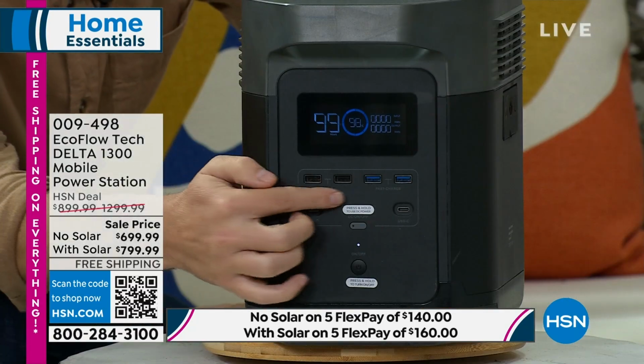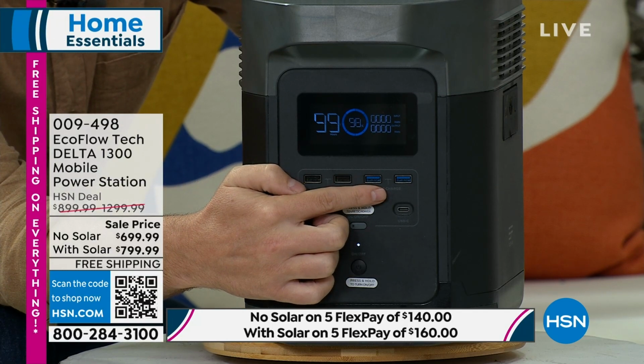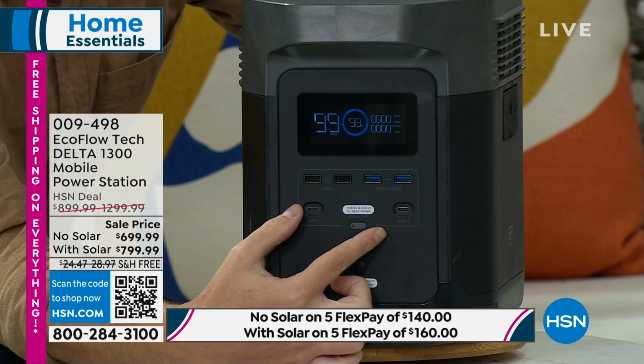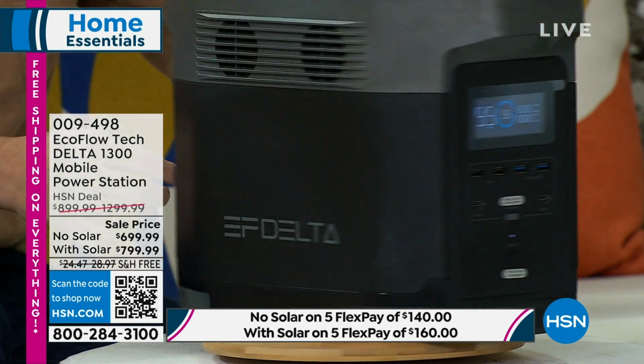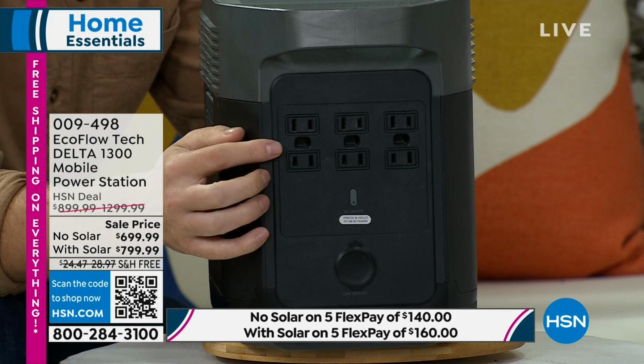We talk about emergencies, but let's talk about what other things. Outdoors, being able to experience things outside that we typically won't, like a mini refrigerator or a fan. How am I plugging all of this in? We showed you how easy it is to turn on, but here you have 4 USB ports, 2 of which are going to be your fast charging USB ports. We have your regular USB-A. We also have 2 USB-C right here in the front for all of your smaller electronics. But when we say this is going to power 90% of your home appliances, you're going to be plugging them in right here in the back.